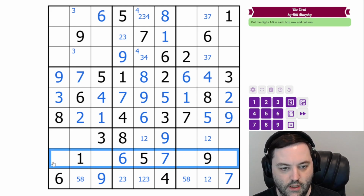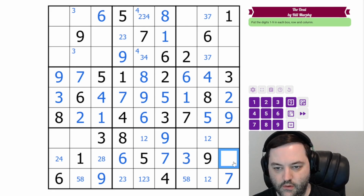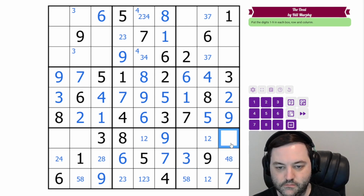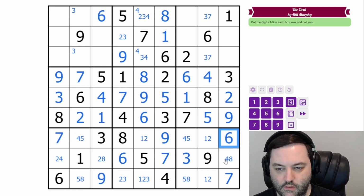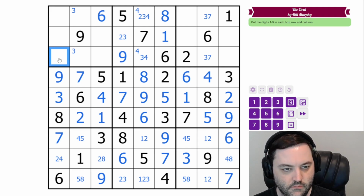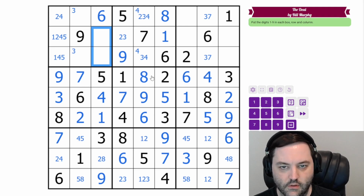Across here we need 2, 3, 4, and 8. That's 2 or 4. That's 2 or 8. This is also not 3, so that's the only place for 3, and this is 4 or 8. We have a 1, 2 pair here, so these are from 4, 5, 6. And these are from 4, 5, 7. Actually, we have a 4, 5 pair here, so this is our 7, this is our 6. These are from 1, 2, 4, and 5. These are from 3, 4, 5, 8. We need a 7 in this column. This is 2 or 8.